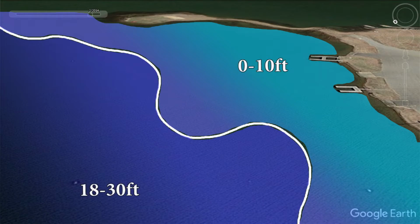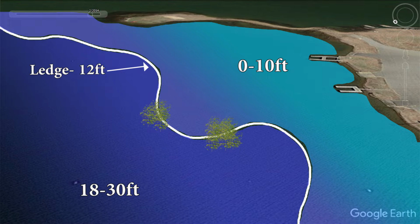And the spot I'm fishing right now is the first ledge off of this bank. The top of the ledge is in about 12 feet of water and it drops off into about 18. And there's scattered brush and stumps on top. And it's a great spot for these fish to stage right when they move off the bank before they get to their deep summertime haunts.